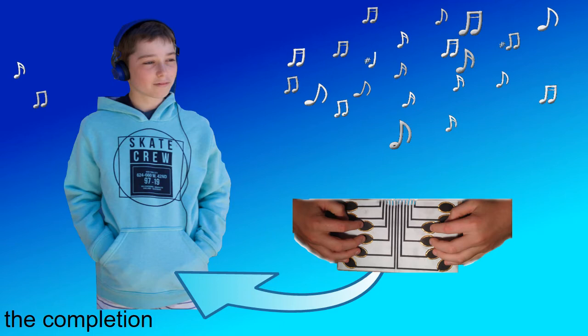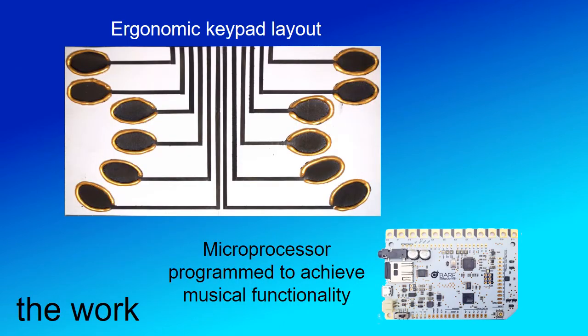The keypads are printed with conductive ink on the inside of the hoodie pocket, with ergonomically arranged keyboarders, to easily locate your hand position. The microprocessor is easily removable for washing of the hoodie.